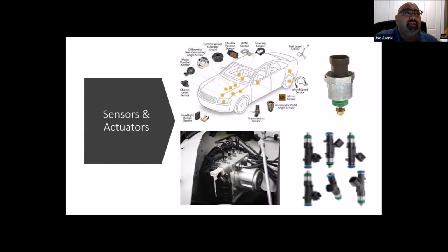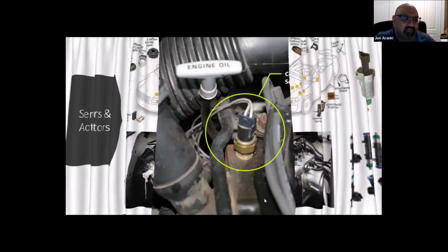Okay, so let's go with, in a human body, you have the nerves that we talked about, and you have muscles, and you have the brain. So those three things in the triangle. In a car, the nerves are basically sensors. The muscles that move are actuators, and then the brain is the ECM. So it's the same triangle, there's different names: sensors, actuators, and ECM.